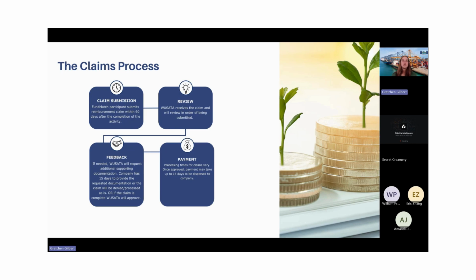So we could potentially have line items on your claim that we won't reimburse for because we don't have that documentation for. And then once it is approved, it'll go to payment, and it can take up to 14 to 21 days, depending if you select via check or ACH.